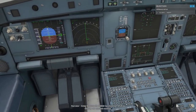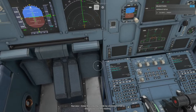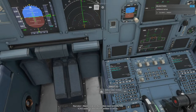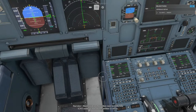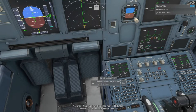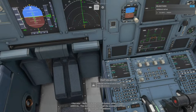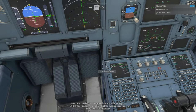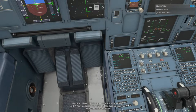Enter this into the FMGC by clicking Flight Plan to display our current routing. Next, click on the button next to LEBL, the ICAO code for Barcelona, written in white. Next, click the top left button where it says Arrival. This brings up a list of all the available arrivals in the navigation database.